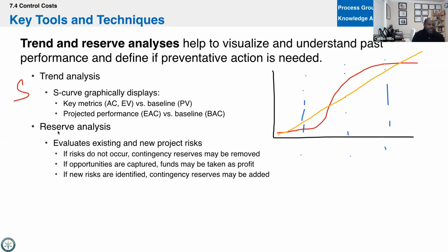And then reserve analysis, take a look at, do you have money left over, right? If all of our risk events actually take place, do we have enough contingency reserves? Do we have enough money to perform mitigating activities? Does that exist? So we can look at reserve analysis as well to understand how the project is doing financially.